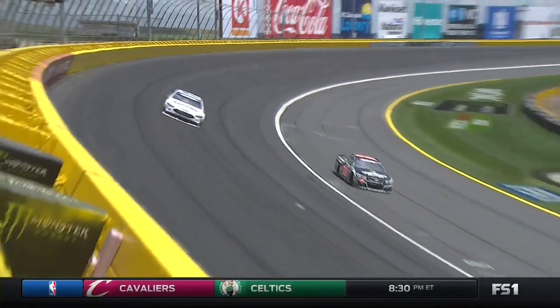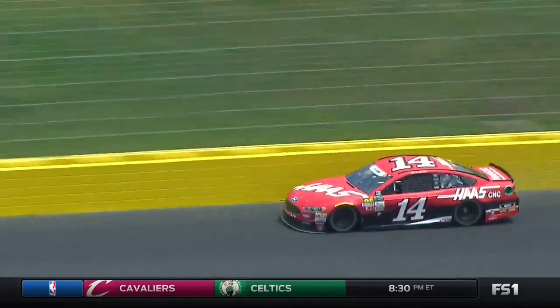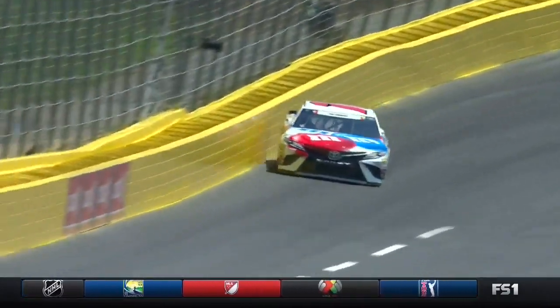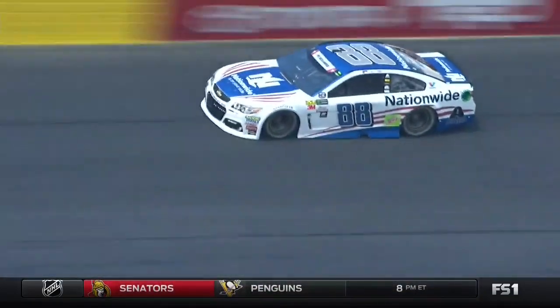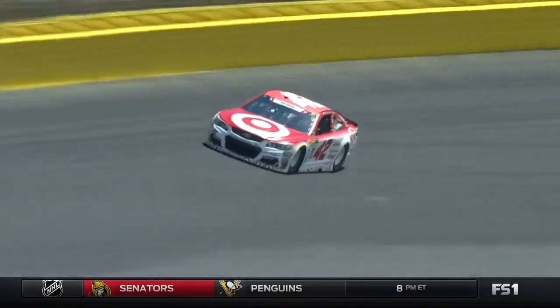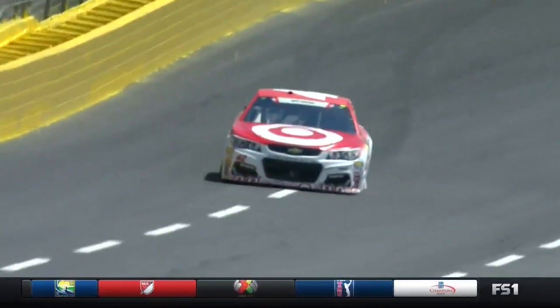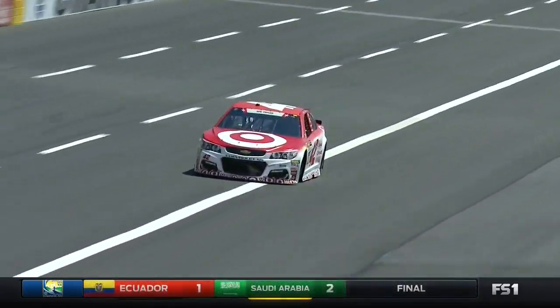Slip, sliding away. That was the story of practice earlier today. Ricky Stenhouse, Clint Bowyer, a brush with the wall. Kyle Busch, a near miss. Dale Jr. up the elevator, so was Jimmy Johnson. Same song, second verse. And Kyle Larson peeled a lot of paint off the wall and off of his Chevrolet.